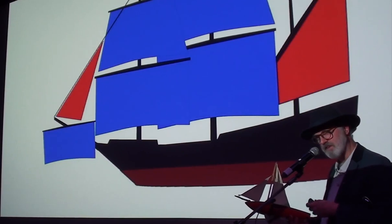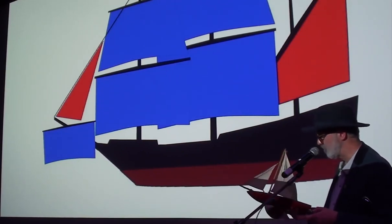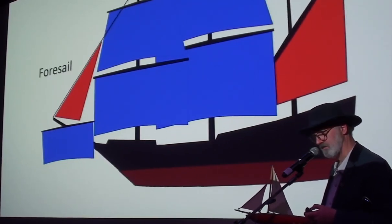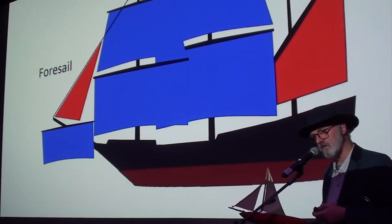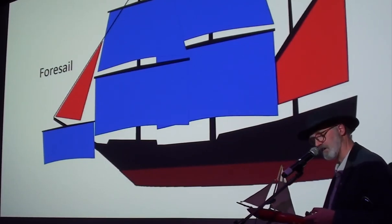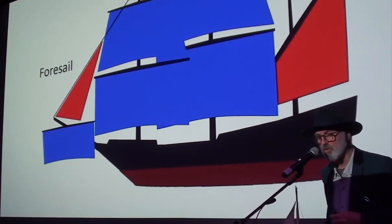But they have this amazing thing. They've got these two sails. Now, they are a little bit familiar. They're slightly similar to the fore and aft sails. And we've got the foresail at the front. And you'll never guess what they named the sail at the back of the boat. The spanker. So I'm going to put this down and give you a little demonstration of how that all worked.